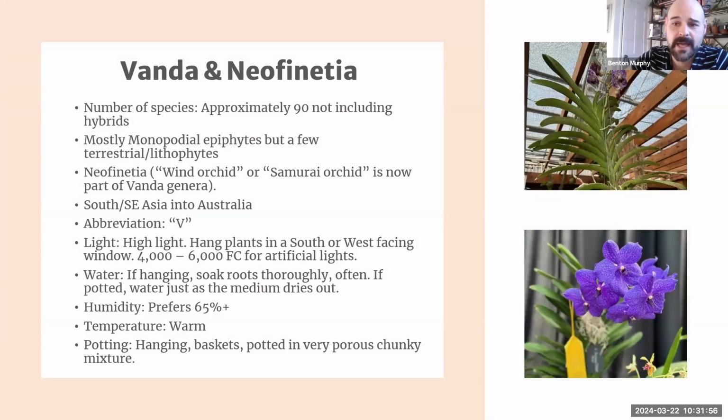They are from South Asia and Southeast Asia: India, Thailand, Indonesia. Their horticultural abbreviation is V. These are about the highest light orchids, along with the oncidiums that you will encounter. A southern window is really going to work well for them. In an artificial lighting situation, you're going to need 4,000 to 6,000 foot candles. I will say Vandas can be challenging to light artificially due to their size and the way that they grow.